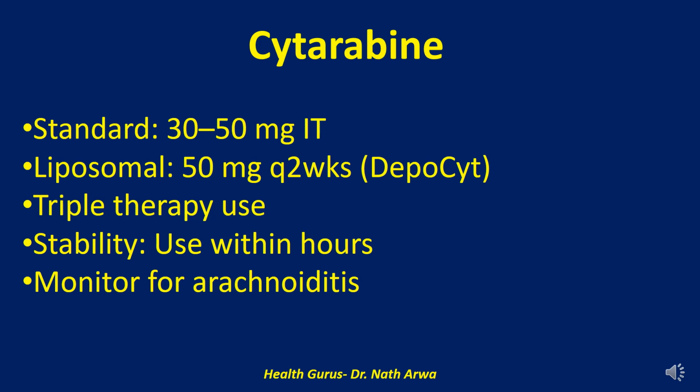One of the biggest challenges with cytarabine is stability. Once drawn up for intrathecal use, cytarabine should be administered within a few hours. Most protocols recommend using it immediately or within 4 to 6 hours if refrigerated. Degradation can compromise both potency and safety, so this is not a compound you prepare and let sit.